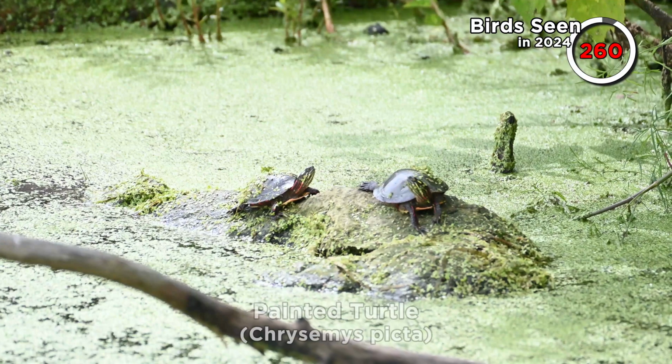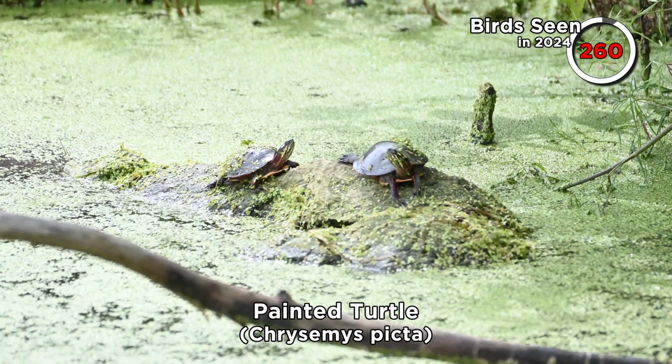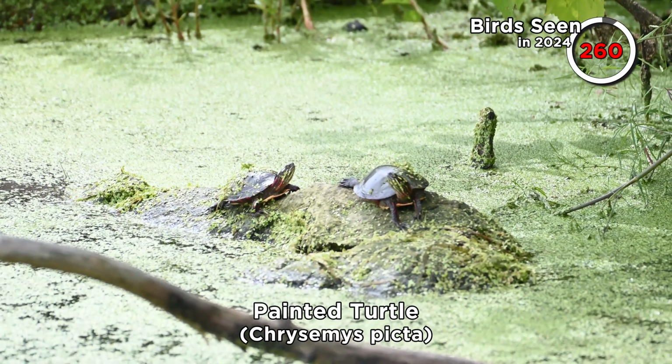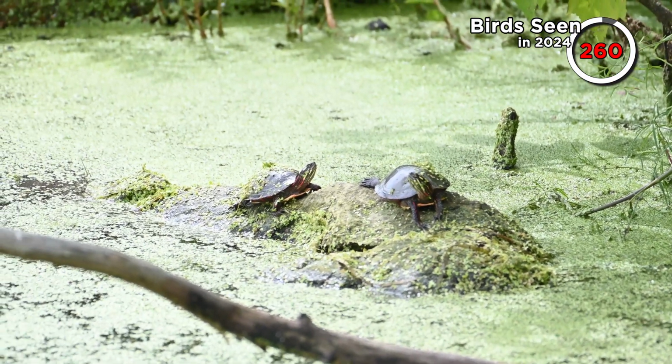The almost obligatory painted turtles. There are 3 subspecies of painted turtle, and those found in Ontario are Midland painted turtles. Nothing to do with the town of Midland, but because the other 2 subspecies are eastern and western, so this one is from the Midlands.